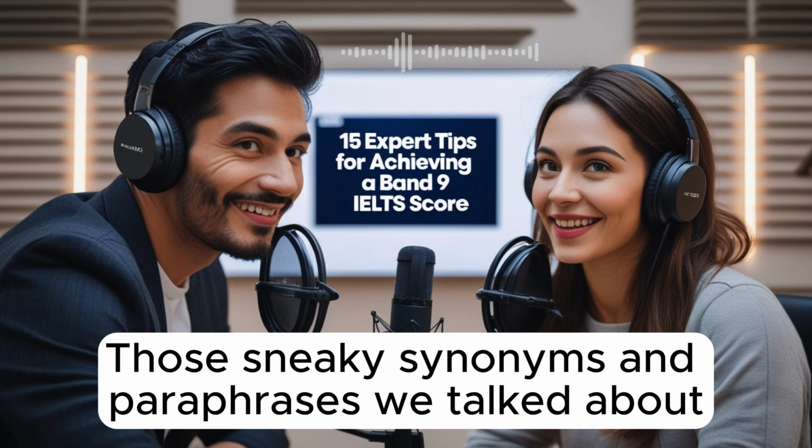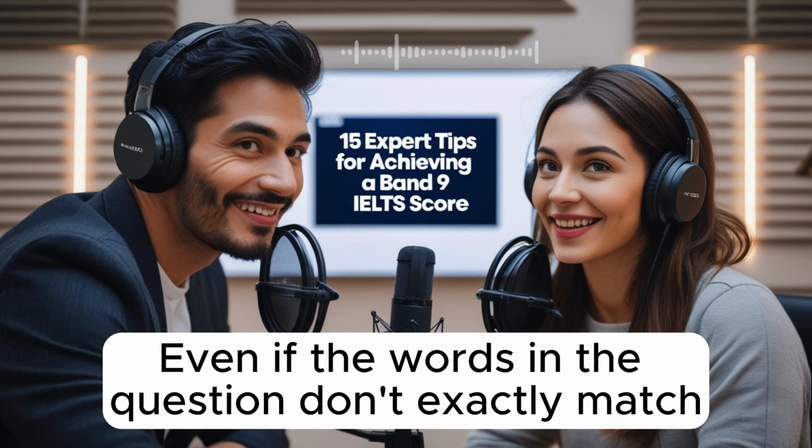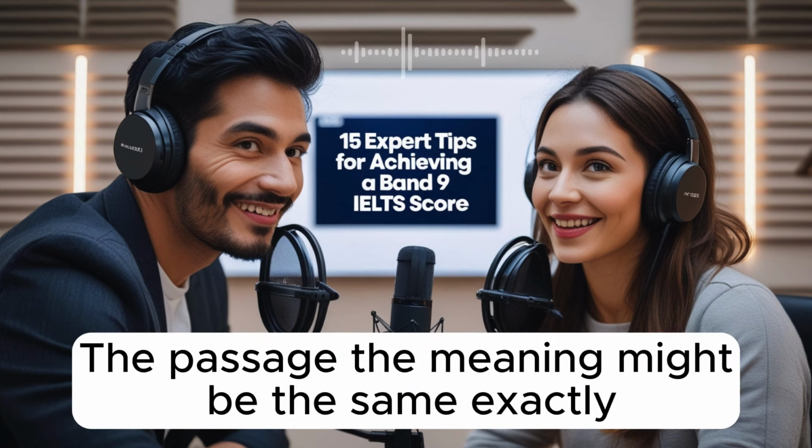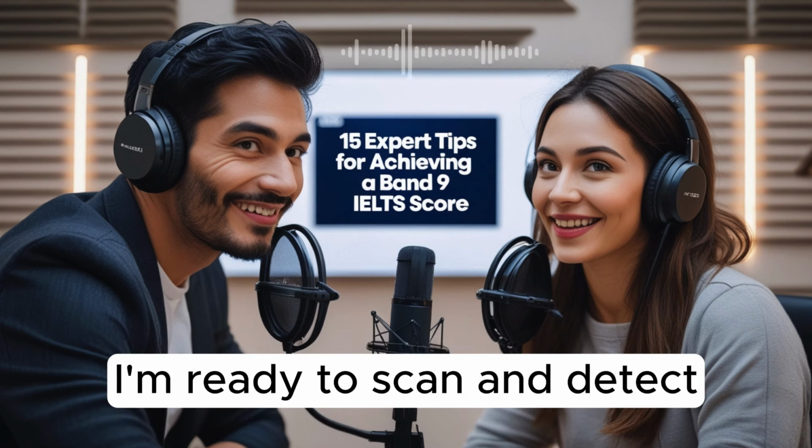And remember those sneaky synonyms and paraphrases we talked about. They're back in the reading section too. Oh, right, of course. So even if the words in the question don't exactly match the passage, the meaning might be the same. Exactly. Got to keep those synonym detectors on high alert. Okay, I'm ready to scan and detect.